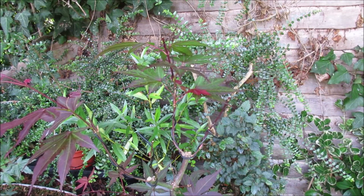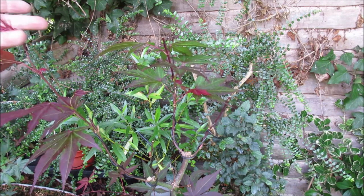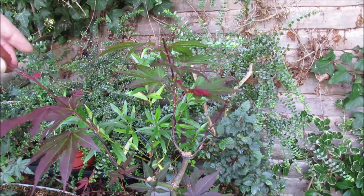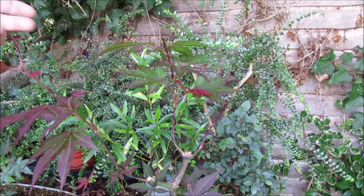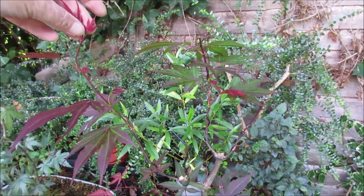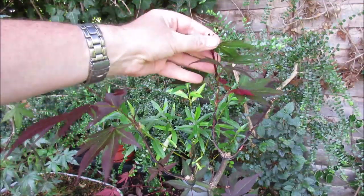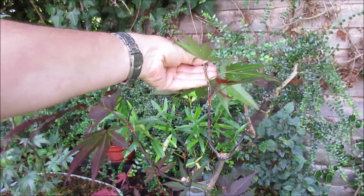I'm also resisting the urge to take cuttings. I've got too many trees. I never thought I'd say that, but I'm quite literally running out of space, so I'm going to resist the urge. This I'm going to leave to grow a little bit longer, a little bit stronger, before I trim it back.